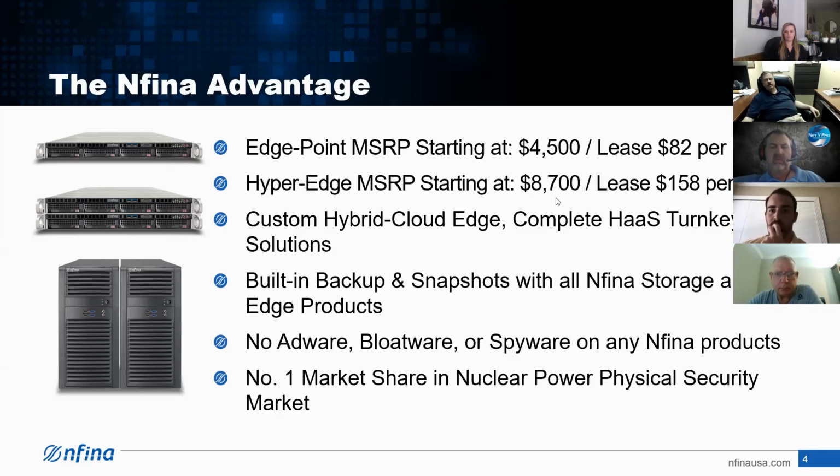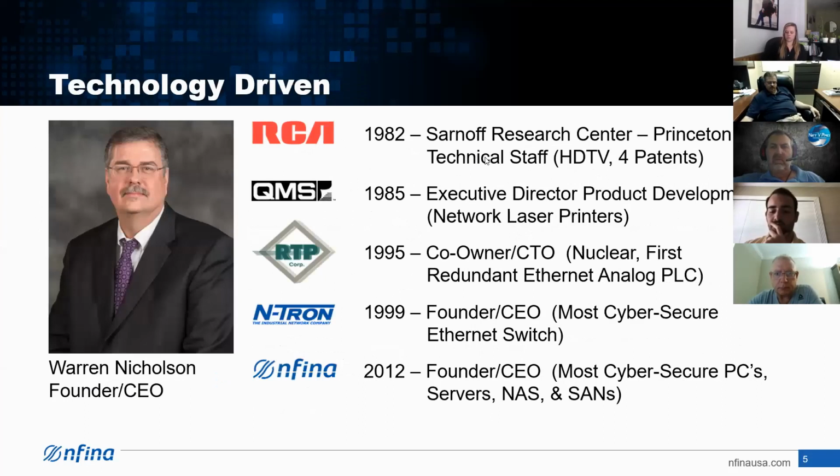So if you compare this to the entry-level Nutanix or Scale Computing, we're about half that price because we can build a 2-node solution, and I'll go into that. One of the reasons we have the cybersecurity for the ports in the U.S. and the nuclear power is because we don't have any adware, spyware, or bloatware built into any of our products.